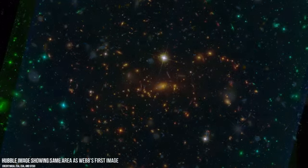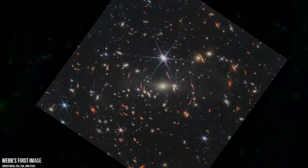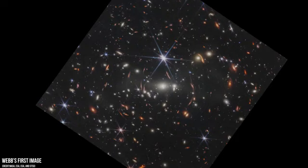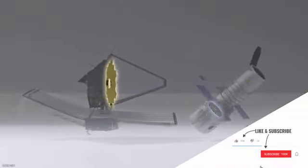When comparing Webb's first image to similar images taken by Hubble of the same patch of sky, however, you can see just how much more detail Webb's camera is capable of capturing. So what are we actually seeing in this new deep field image? And how much more is it revealing of the universe? Before we get stuck into comparing the images, let's first get a basic overview of how each of the telescopes differ, because their capabilities are not identical.